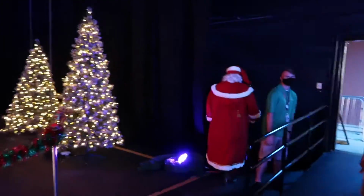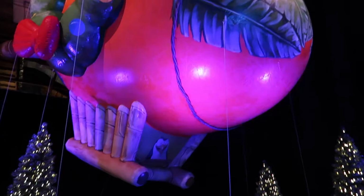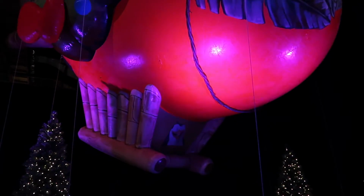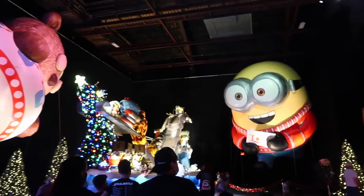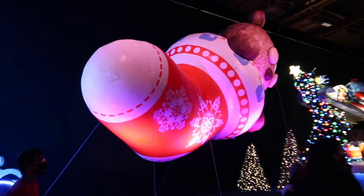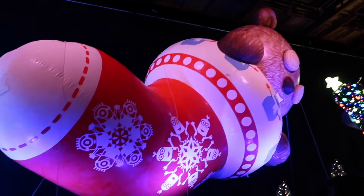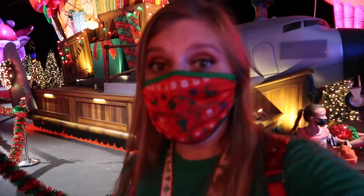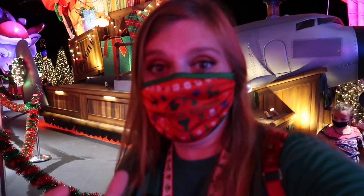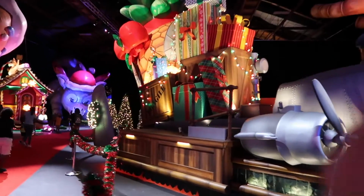Santa? Santa! Okay. I'm okay, I promise. It's the penguin float. Oh my goodness, I love it. Everybody's hanging out up here because Gru's there. Look, Gru, he's right there. I never noticed on the bottom of the little bear, there's minions. How have I never noticed that? It advertises you getting an up-close experience with the balloons. Like, this is super up-close.